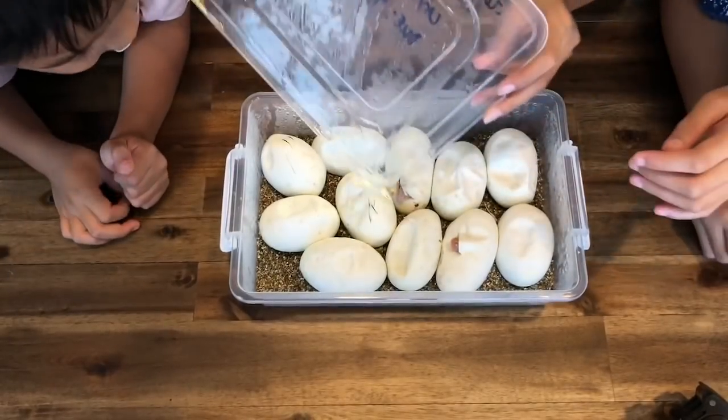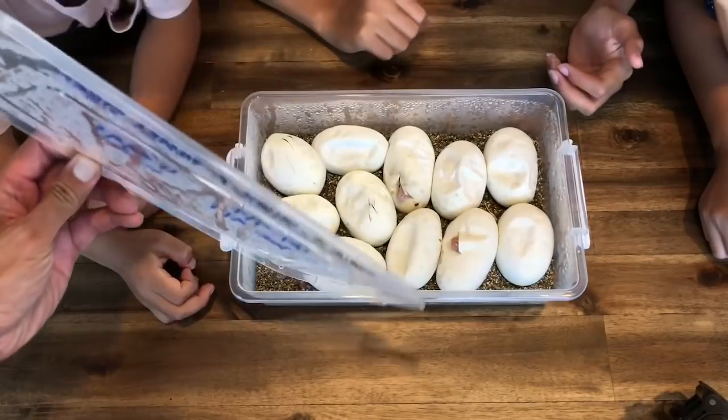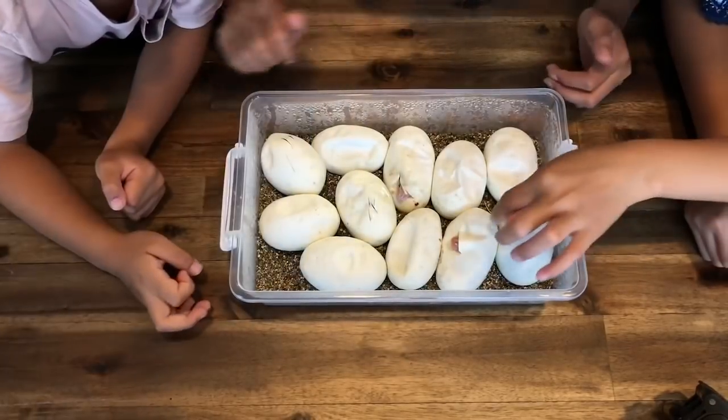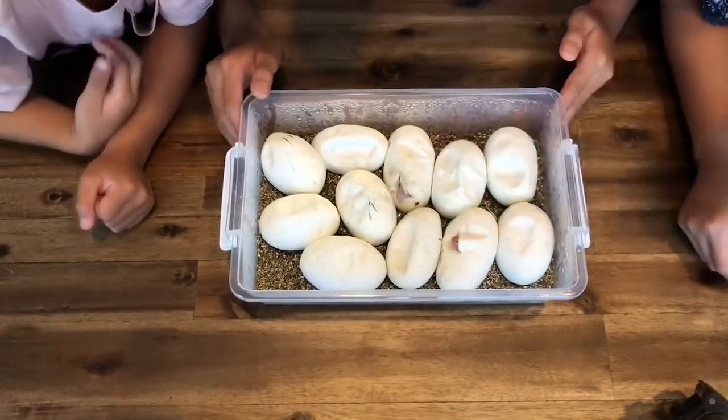Wow! Ooh, look at all their noses. One, two, big. Three. One, two. Ooh. This one looks familiar to that one. Oh, here. Oh, that's a... but I don't know about that one.